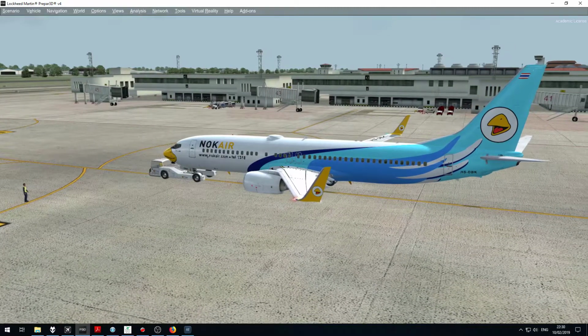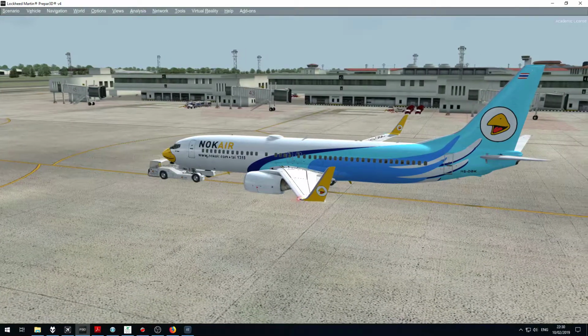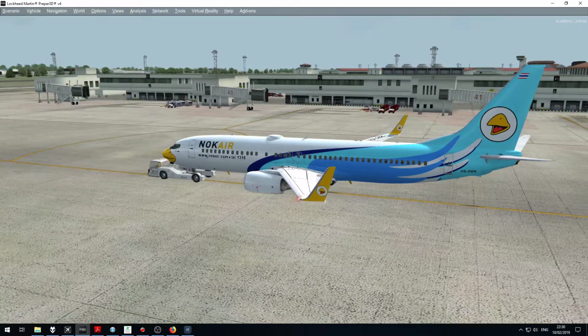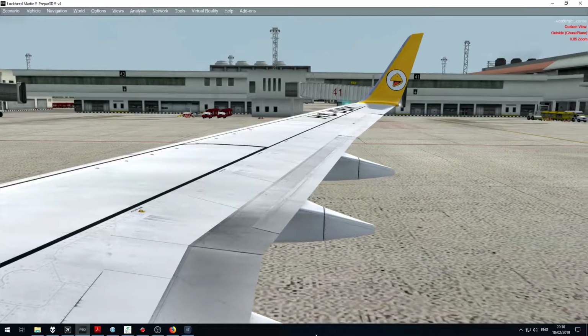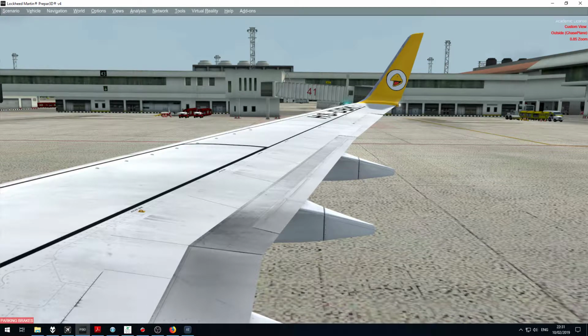Pull the mask towards you to allow the oxygen flow. Place it firmly over your nose and mouth. Secure your strap around your head and breathe normally. If you are traveling with a child or someone who requires assistance, secure your own mask first before assisting the others. Keep your mask on until advised by the cabin crew.